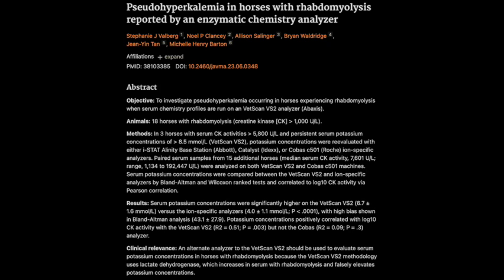Absolutely. And rhabdomyolysis, for those who might need a refresher, is basically when you have the breakdown of muscle fibers. And that can lead to a whole cascade of problems, right? Oh, yeah, for sure. One of the things that can happen is you get this release of potassium from those damaged muscle cells. And that potassium ends up in the bloodstream.